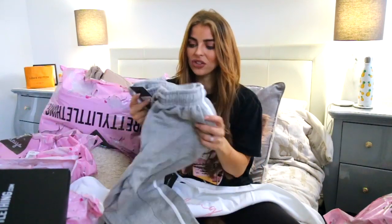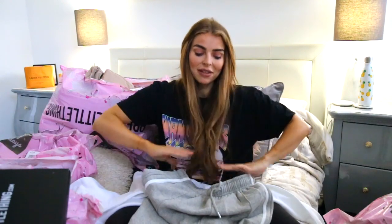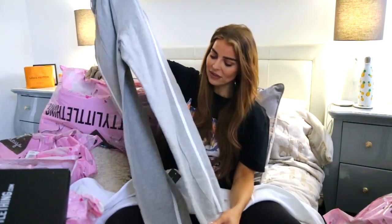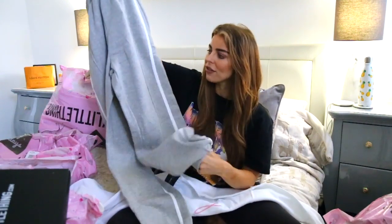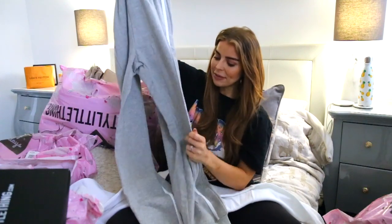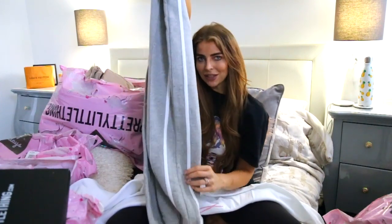And then I also got these joggers. So these are a gray jogger, which yes, I do not need any more gray joggers in my life, but to be fair to me, they are different. So these have a seam down the front, so they're kind of a different effect. The other ones I've got are more like a 90s jogger, whereas these have this kind of seam detail down and then they have white stripes on the side.